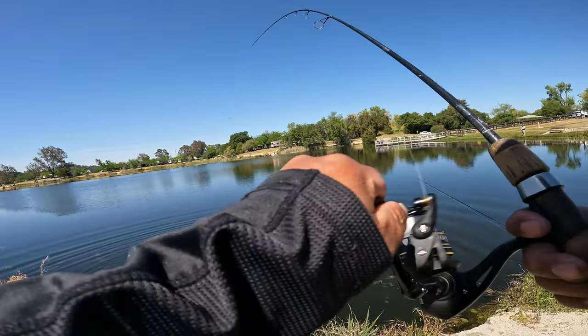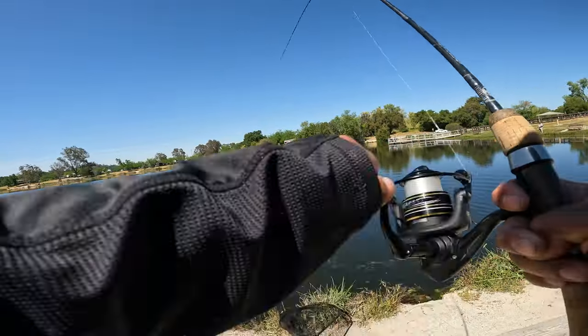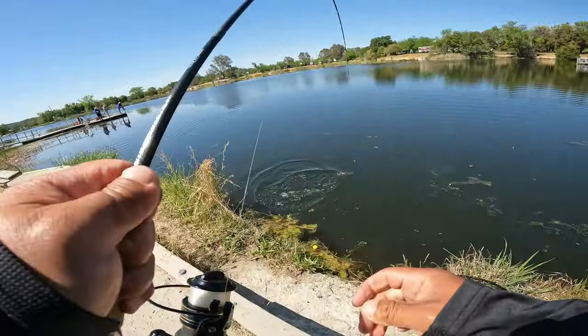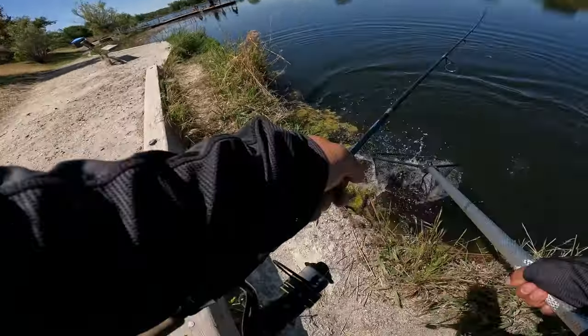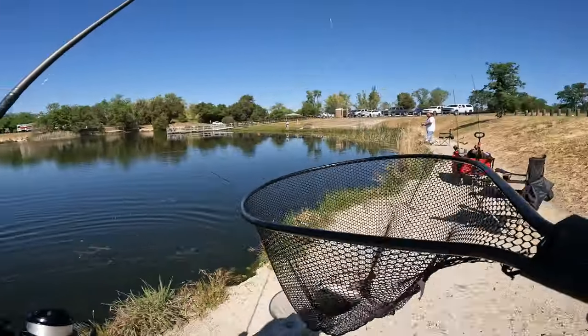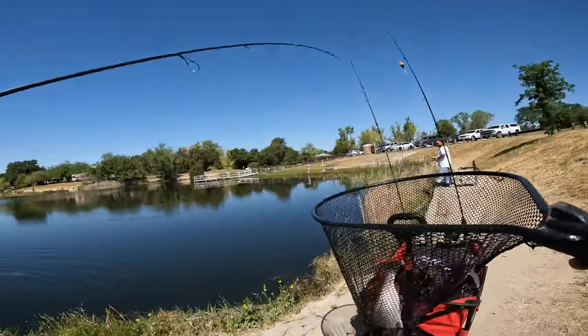So this one was about a 6 or 7 pound trout. It's a monster trout. Now one of the biggest mistakes, I warn you, is don't tighten that line. If you do, you'll see what happens. Number two. So now they got it. Number two.